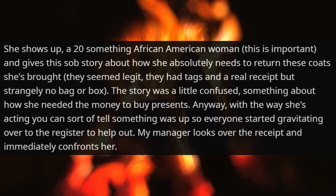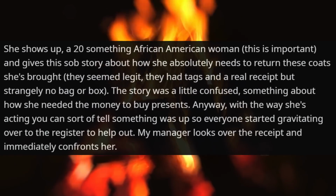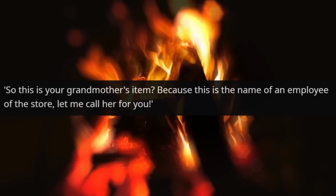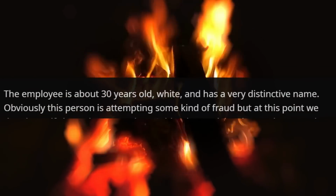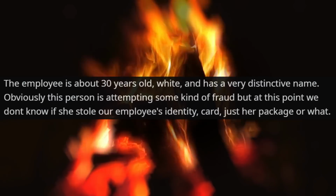Anyway, the way she's acting, you could sort of tell something was up, so everyone started gravitating over to the register to help out. My manager looks over the receipt and immediately confronts her. "So this is your grandmother's item? Because this is the name of an employee of the store. Let me call her for you." Now, the employee is about 30 years old, white, and has a very distinctive name.